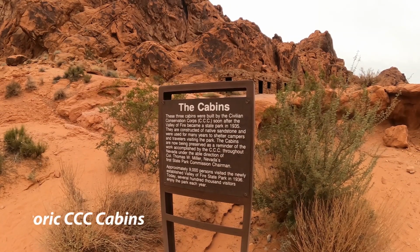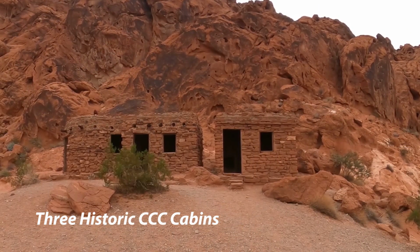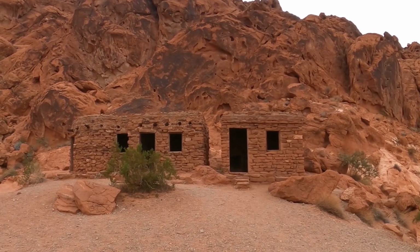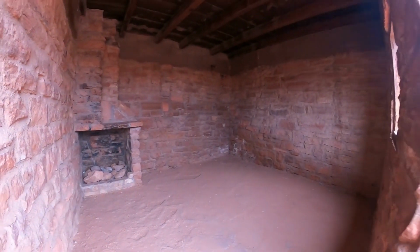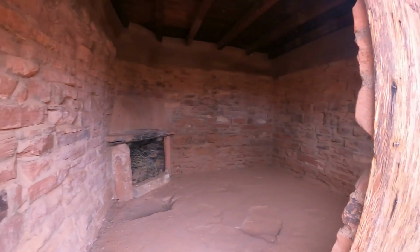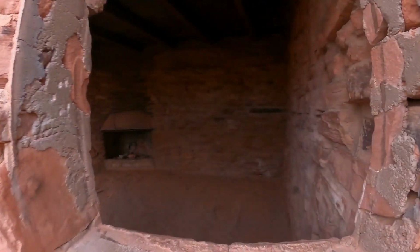There are also 3 historic conservation cabins here from when the Civilian Conservation Corps was working in the park back in the 20s or 30s. That's the interior of these cabins. Two of them have a common wall and then the other one is separate. But they all have their fireplaces there.